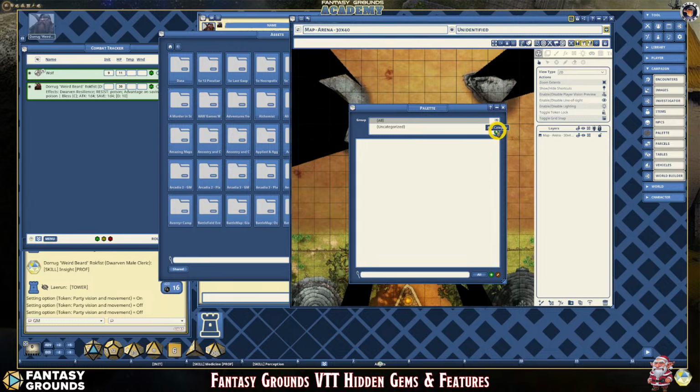So I'm going to go ahead and click Add Category. I'm going to edit this. I'm just going to call it, I'll say Campaign, or maybe it's spell tokens or something, whatever it is that you need. So I'll say assets just for now.